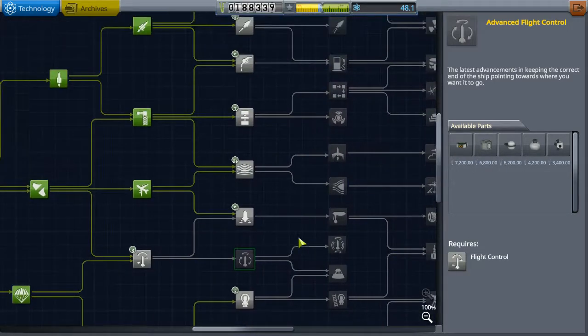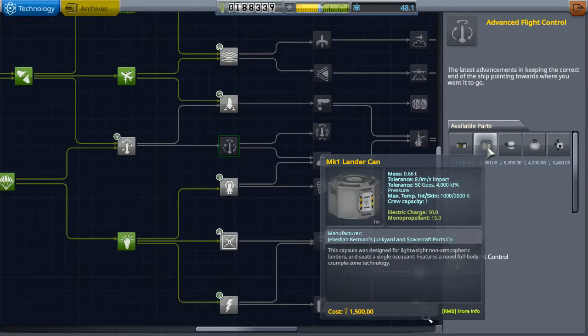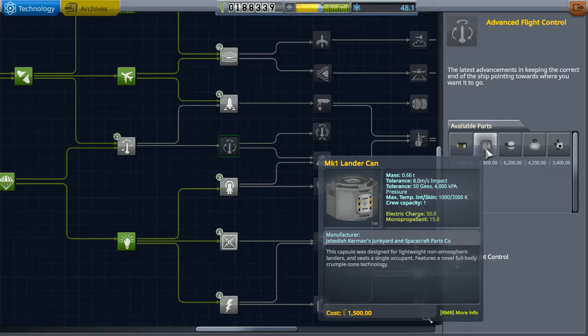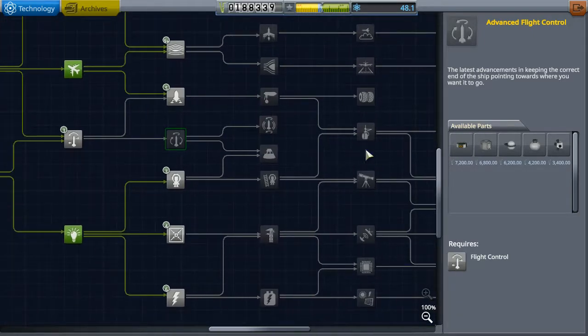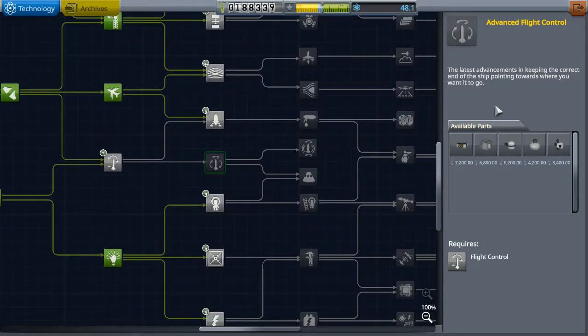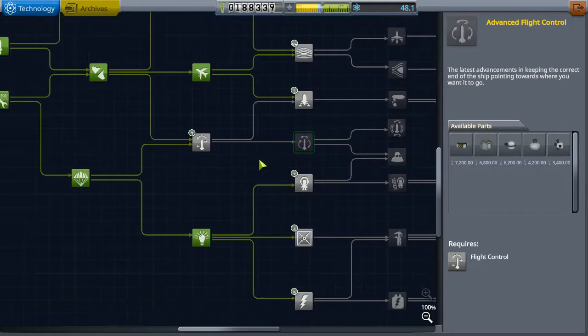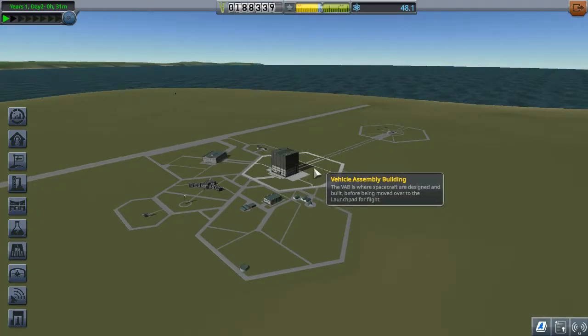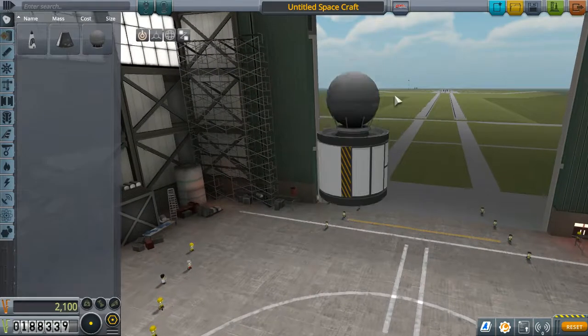We might not be able to get enough science from Kerbin itself, by the way, to do this, so I might end up having to scrap this entire idea and just go for the small size spacecraft to get us out to the moon first. We'll see how it goes. See how much science we can get from Kerbin. I have some ideas as to how we can do this first. So without any further ado, let's get to constructing our vehicle.